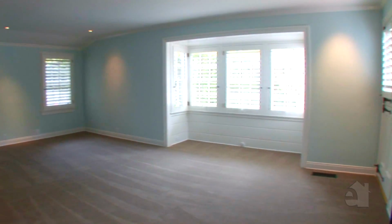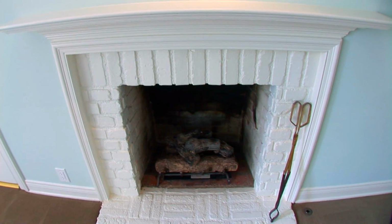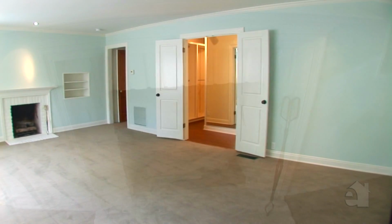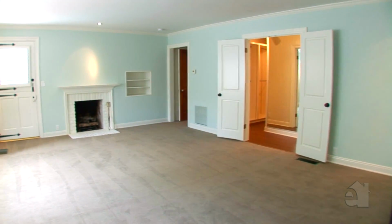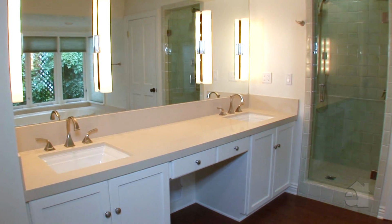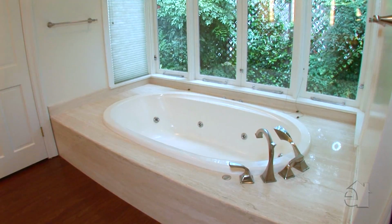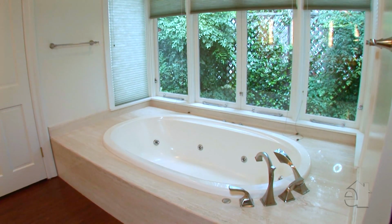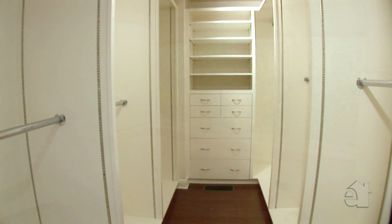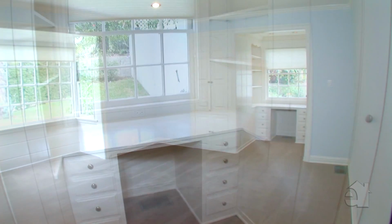With an engaging fireplace and generous walk-in closet, the master suite provides a wonderful refuge. The exquisite master bath is enhanced by lovely custom countertops, dual sinks, and a soothing spa tub. Spacious secondary bedrooms will accommodate any growing family.